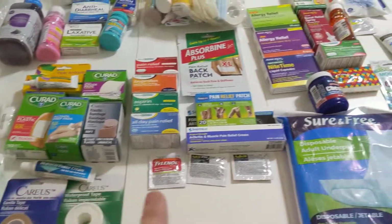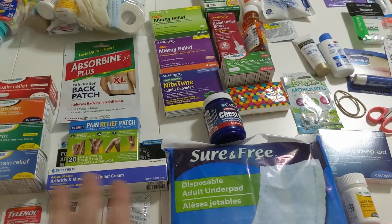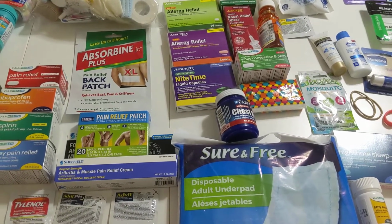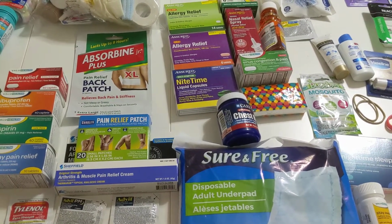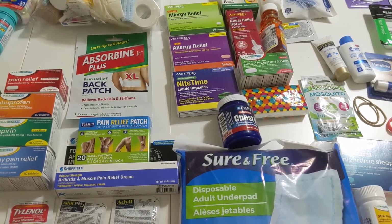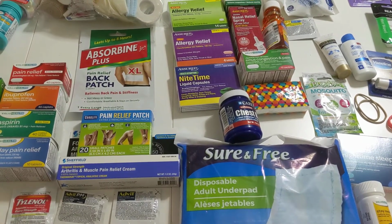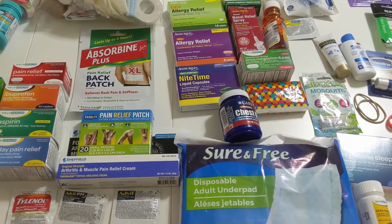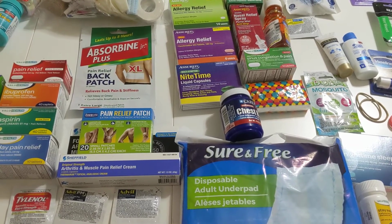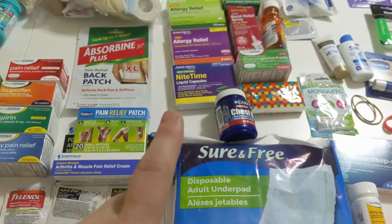As far as the medications, I wanted to point out that I keep a little bit of everything on hand because in my experience, when you get sick or you need something, you generally don't want to have to run out and get it. Yes, you could keep full-size name brand boxes of these items on hand at home, but then if you don't use them and they expire, then you might have to throw them away. But with these little packages, you have just enough in here to kind of get you through.